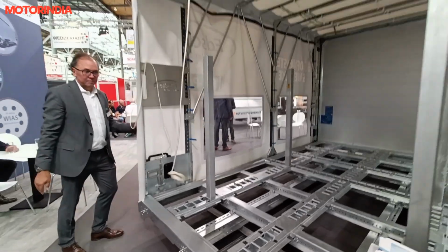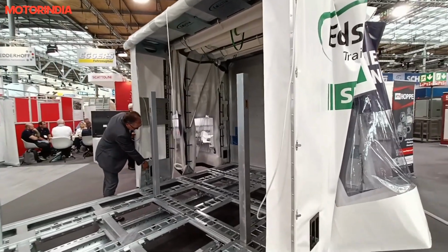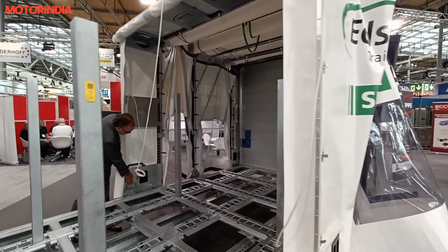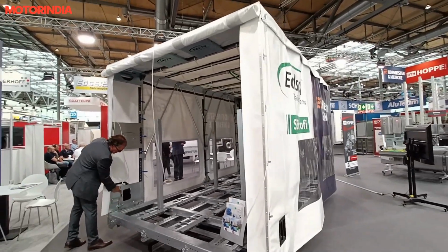It is different if we go to the other vehicle we have here. We show a small electric vehicle for distribution purposes. There it's a different situation. There we have aerodynamic covering of the cabin and stuff like that to make sure that the consumption is as low as possible, so as not to drain the battery so fast.